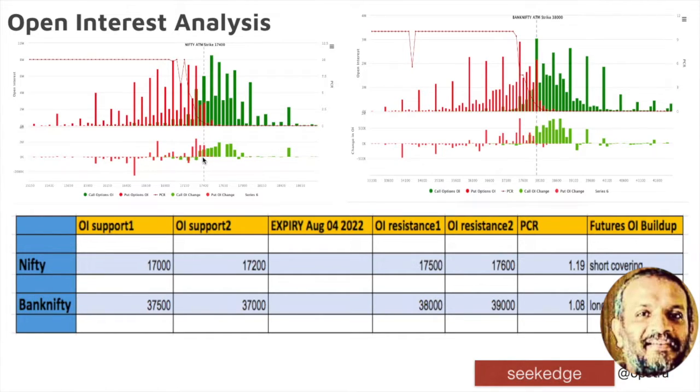There is some unwinding, there is some build-up that is happening on the put side, and some unwinding in far away OTMs. And similarly, what is projecting out is the resistance zones that you can clearly see, right? And magnitude also, resistance zones are projecting out. So there are clearly some resistances. What these resistances are can be seen for the August 4th expiry, tomorrow.